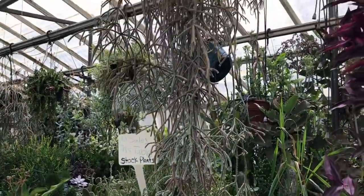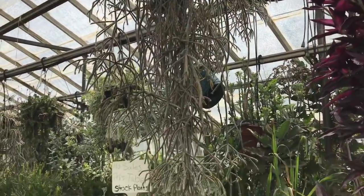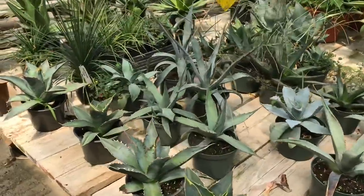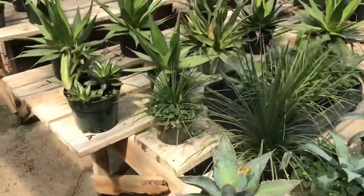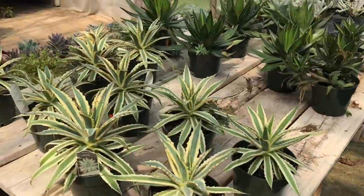Look at their stock plant of Rhipsalis. That is huge. Can't believe that. They also have a few agaves here, which I can appreciate from afar, but they are really beautiful.